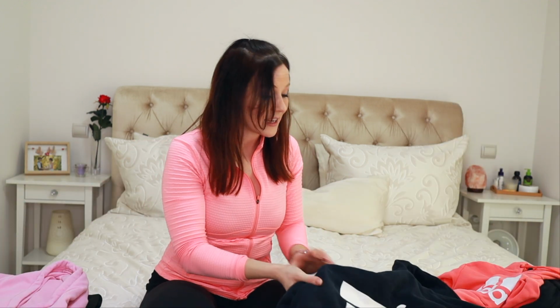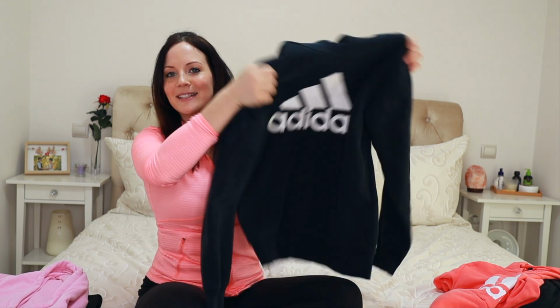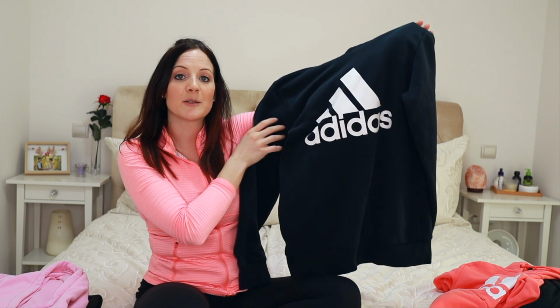Then the third thing, again, my husband got it, but he wasn't wearing it, so he gave it to me. I think it's a male jumper again, but it's again the classic Adidas black jumper. This one doesn't have any pockets, which is a bit annoying sometimes, but very useful.